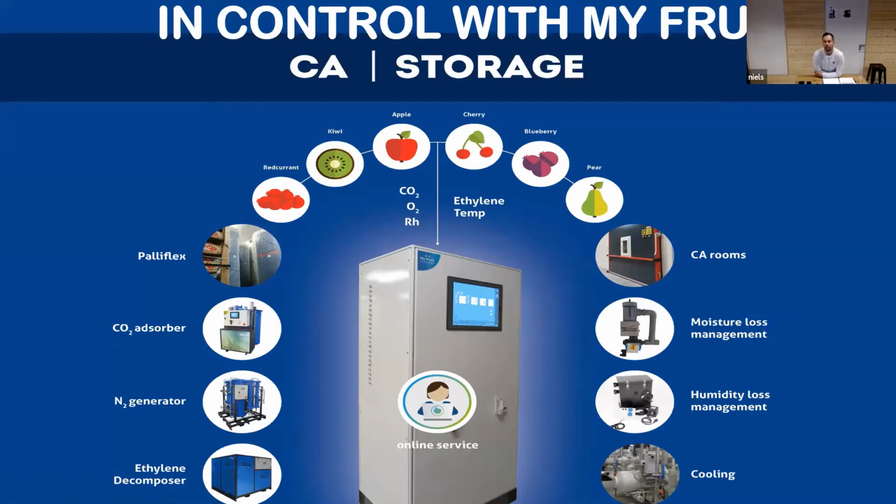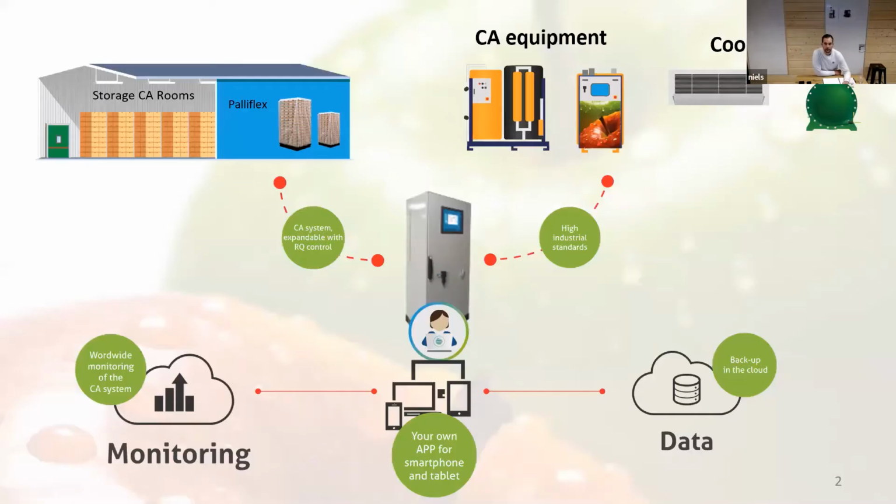As we have heard in the previous presentations, it's very important to control the temperature and, of course, oxygen and CO2. So I will explain a little bit more in this presentation about our MyFood system. That is of course the management system to control the oxygen, CO2, and also temperature, water loss measurement, and humidification. Actually, we see the MyFood system as a management system that can control your whole CA facility. So the CA equipment, cooling, of course monitoring, so remote control, and also the backup of your data. So all registration of your valuable data like oxygen values, CO2 values, temperatures. And of course, it's also possible to control your dynamic system that I will explain later on.